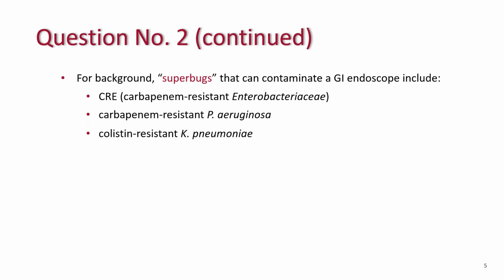Some might say, oh, that's an example of CRE because it's resistant to carbapenem. Keep in mind that CRE are only those bacteria that are members of the Enterobacteriaceae family. Pseudomonas aeruginosa is not. So while the morbidity and mortality of Pseudomonas aeruginosa can be just as significant, it is not CRE per se. We call it a related superbug.